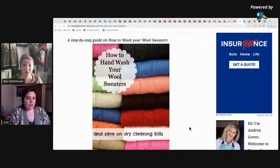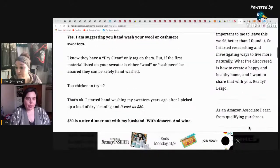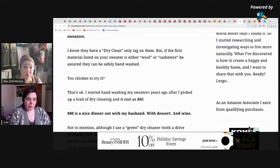Yeah. If you're hand washing a sweater that you thrifted, if it's a good bread and butter item and not a super rare bolo, then you're not going to lose that much if you screw it up. So it's probably worth it in the long run to get a little practice in and then save yourself money at the dry cleaners later on. Which is what this is saying.